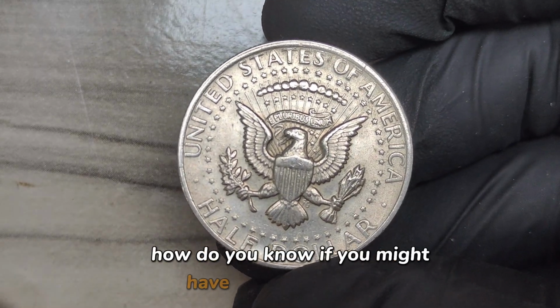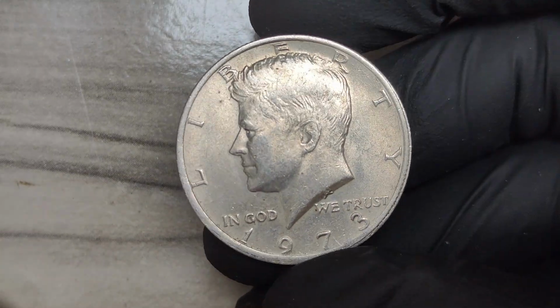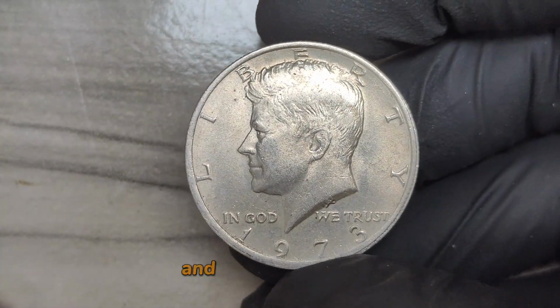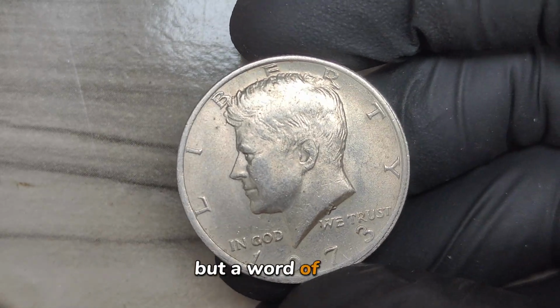How do you know if you might have one of these coins? Look for the year 1973 on the front. Flip the coin and check just above the date or near Kennedy's bust, where the mint mark usually sits. If there's no mint mark at all and the coin is authentic, you may have struck gold, or should I say silver. But a word of caution.